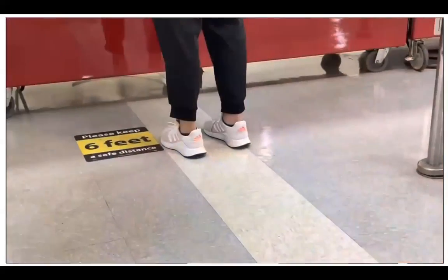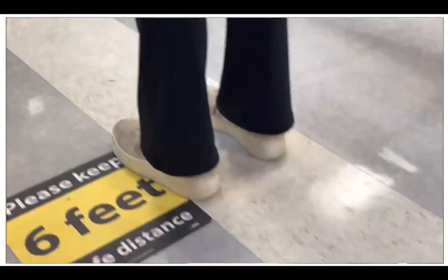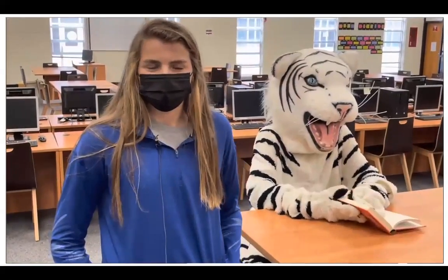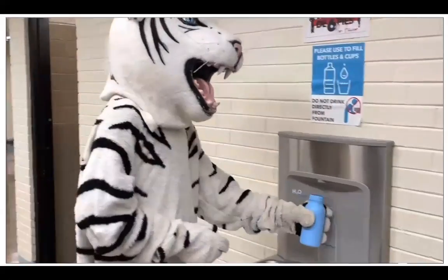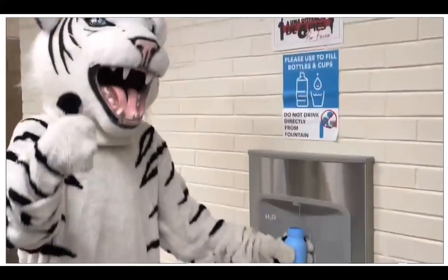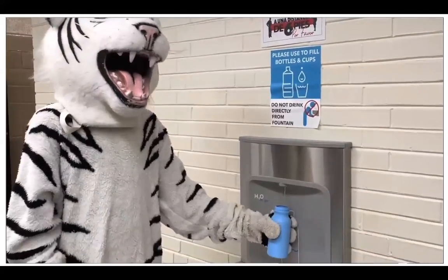Students should maintain 6 feet of social distancing as well as follow the floor decals in the cafeteria when waiting in line. Masks should be worn at all times except when eating or drinking. Pay special attention to occupancy signs outside of bathrooms before entering. No drinking from water fountains. All students will receive a water bottle to be able to refill throughout the day.